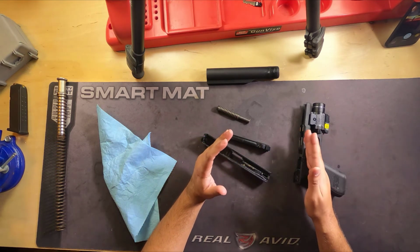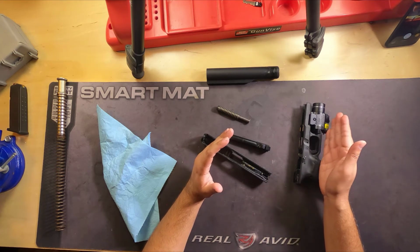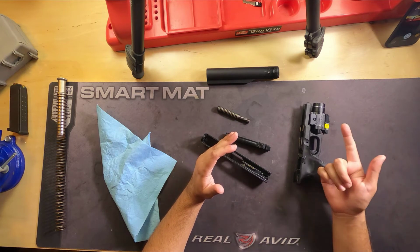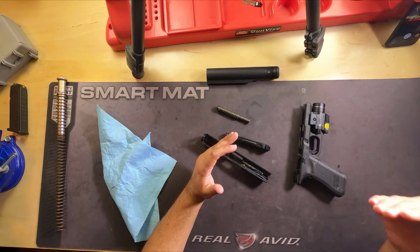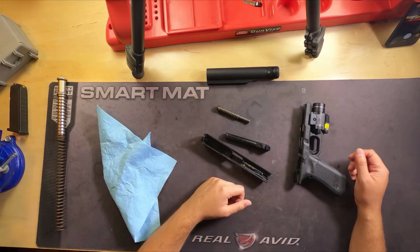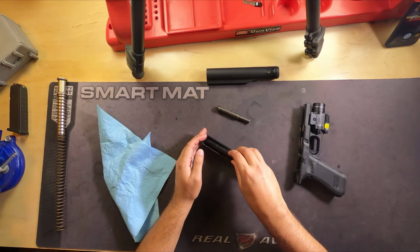If you're having a difficult time shooting a Glock 17 Gen 5, you need training. You need to consult with an expert, and learn how to use the gun properly, because there's really no need to change anything out on it. So that's my opinion about the Glock 17 Gen 5.